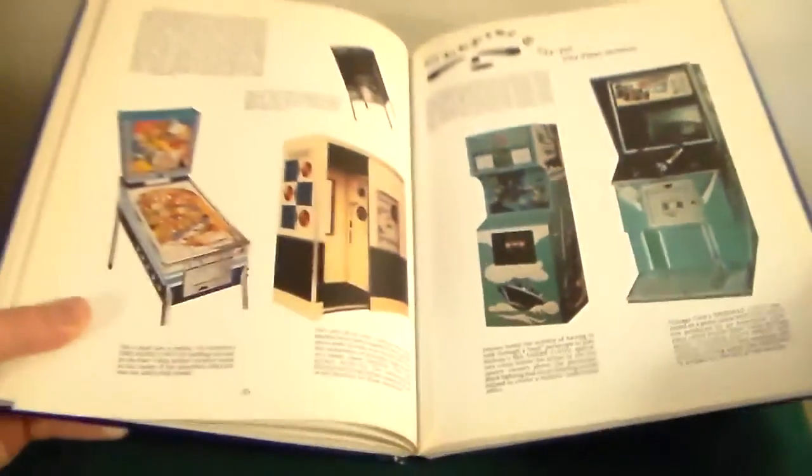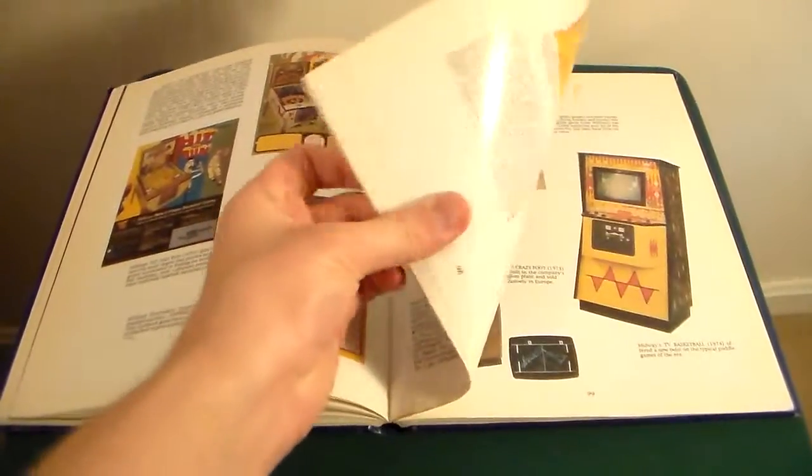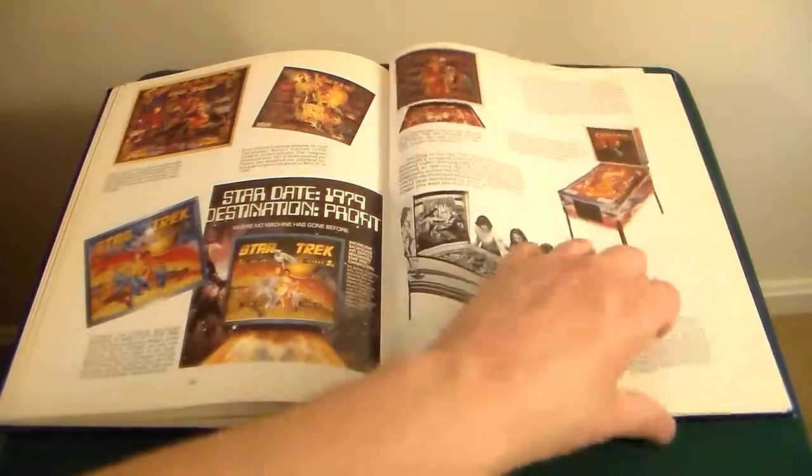These are shooting arcade games. No more of that mechanical nonsense. Well, I guess it's all mechanical, but no more pinball. Oh, come on, come on. You faked me out. We're gonna skip some stuff here.